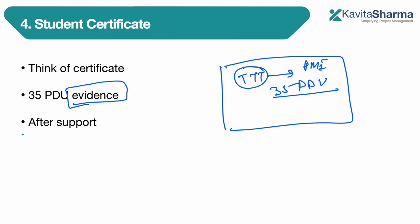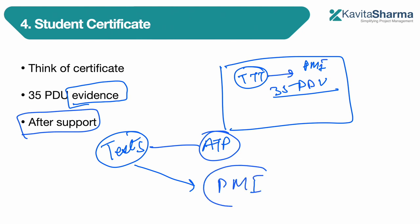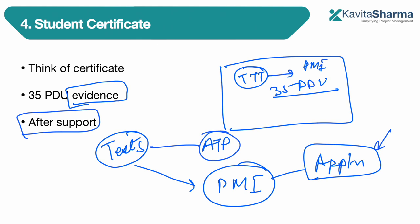You may need to think about after support or the full length test which you need to give to your students. So work with your ATP. Either the ATP can provide you the full length test, or PMI also offers some kind of testing solution. For example, there is an application which PMI has. You can ask your student to download that application from PMI for testing. PMI, as I told you, also has the student material with a test, so you can buy that and give that to your student. So you need to decide how you want to work with your student to enable them to pass the PMP exam.